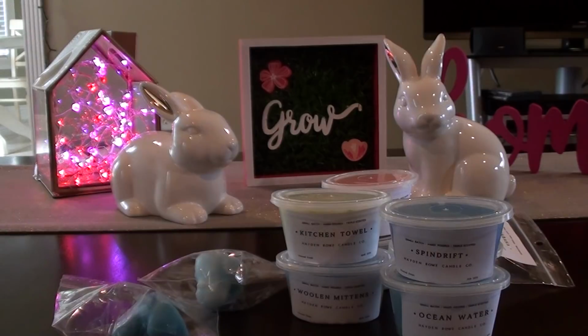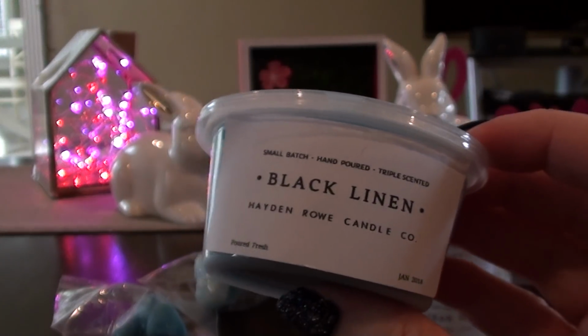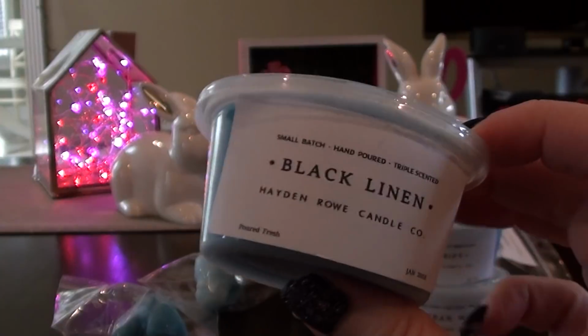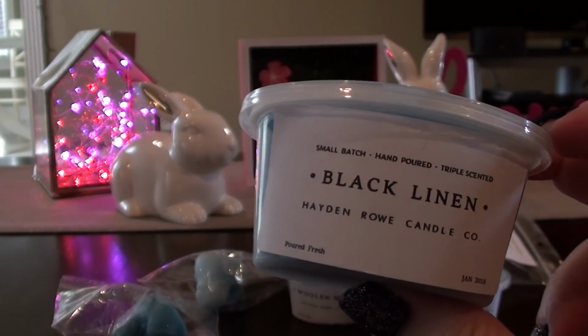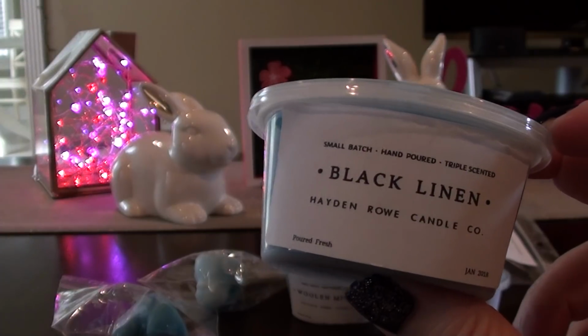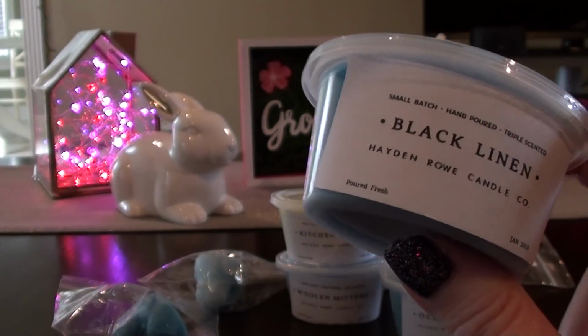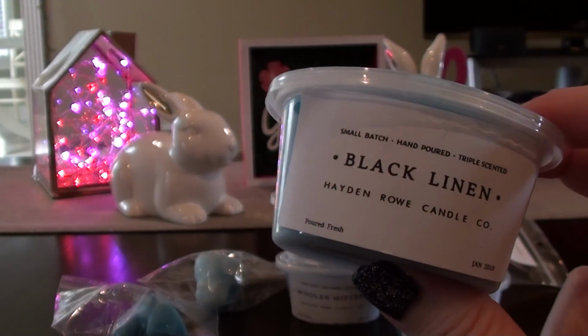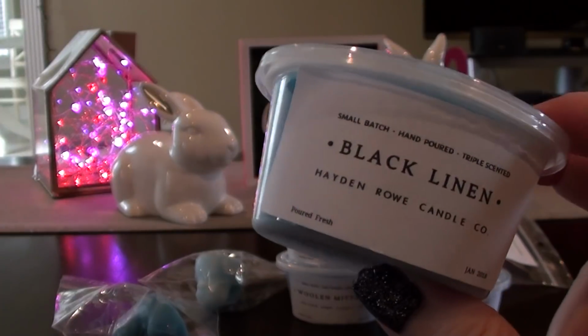If you guys know, by any chance, if any of these are dupes of anything or what have you, let me know. Okay, so this one here, I think is mislabeled. When I got my order in, I noticed, I was like, black linen? I don't think I ordered black linen. So I looked at my receipt and I actually ordered beach linen. So I emailed, I think it's Christina, right away. I think she got back to me within like a minute, which is super nice.